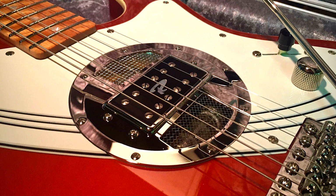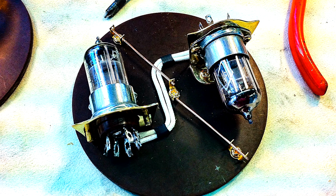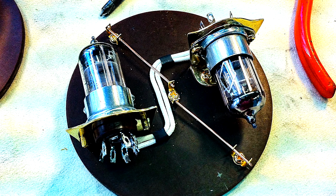Okay, so we've got a pickup with a tube or two tubes in it. Two tubes, yeah. So tell me a little bit about it. Well, it's a project that started a long time ago. 10 years ago, we started with a one-off guitar.